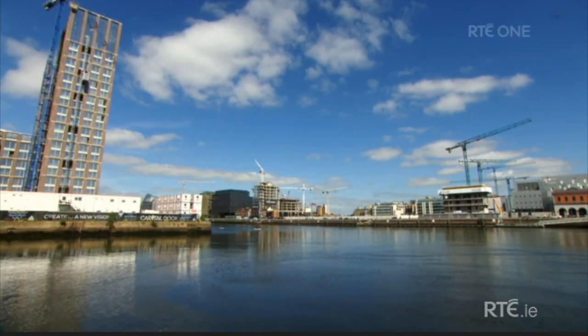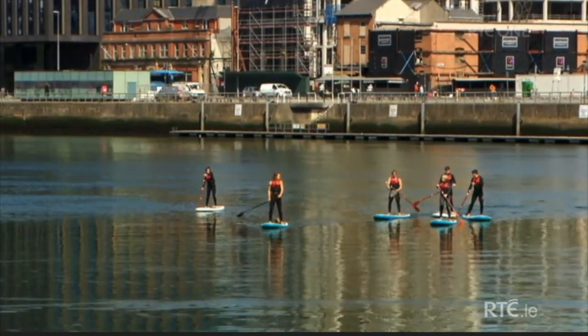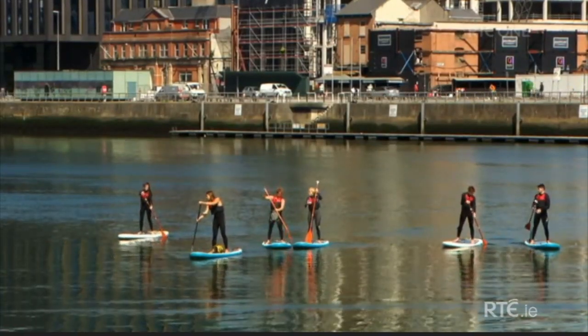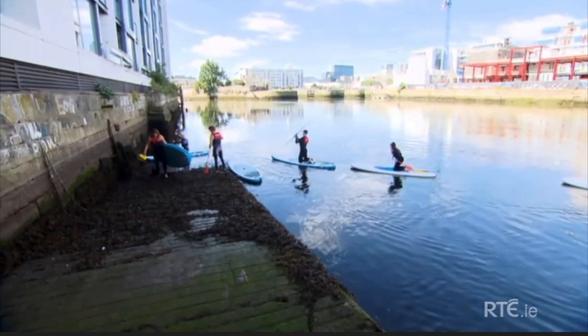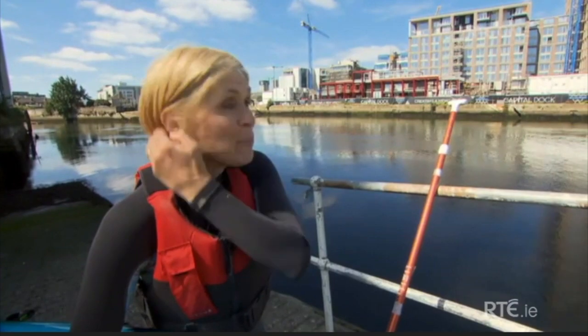There's a lot of construction underway here on both sides of the Liffey, but our journey is coming to an end as we approach a little-used slipway close to the mouth of the river. Well, it was absolutely fabulous. I have to say that I have got from one end of the Liffey to the other dry. A couple of wobbly moments, but it's been absolutely fantastic.